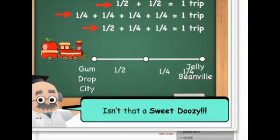Now, go on back, and here's the ultimate. We will show you, and it's a sweet doozy, that if the sweet cherry train goes half the way, and then a quarter of the way twice, 1/2 plus 1/4 plus 1/4 equals a whole trip. Now we're talking equivalent fractions, my friends, seeing how these fractions can be introduced and substituted, and it's going to introduce further down the line the notion of simplifying fractions.